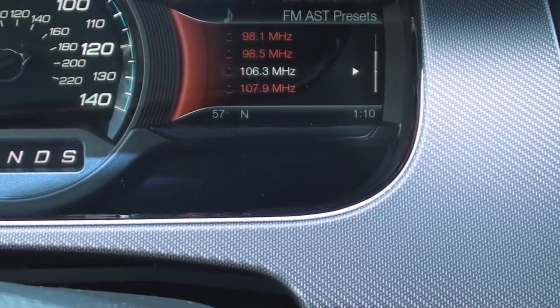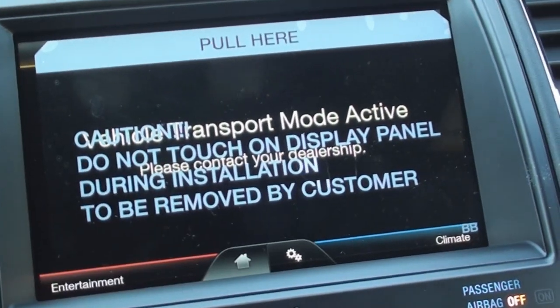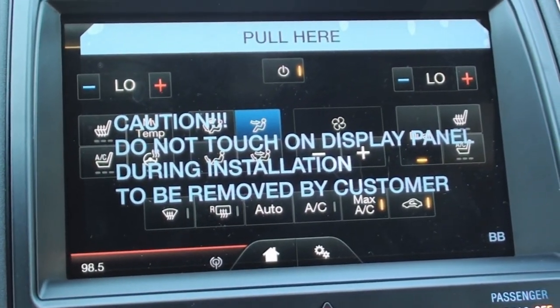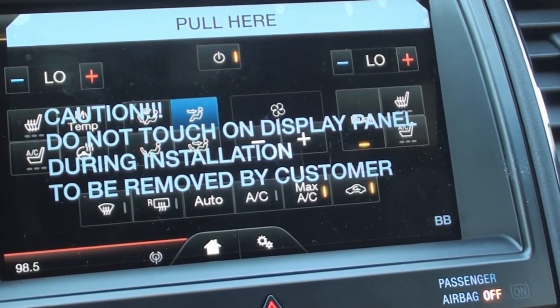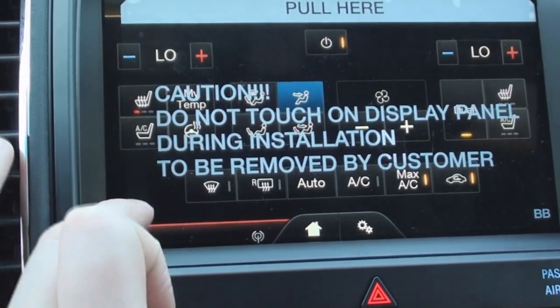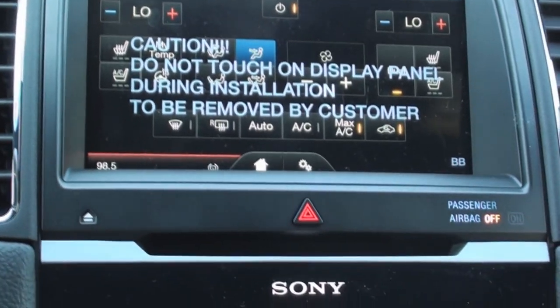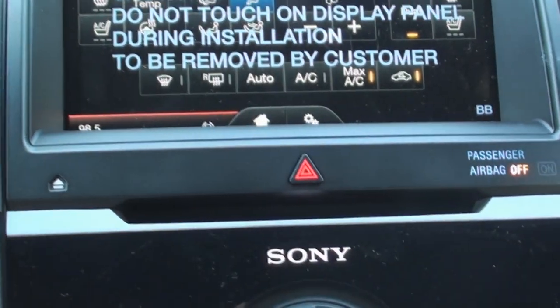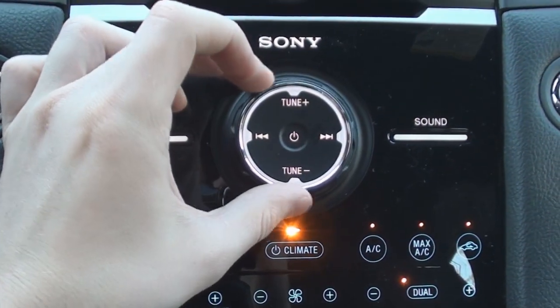The stereo in today's SHO is an optional AM, FM, CD, and MP3 player backed by 12 speakers provided by Sony. It is also Sirius XM satellite radio equipped. Using the touchscreen for your climate control settings is just one of the many examples of the MyFord Touch capabilities. Your emergency hazard switch and CD player slot sit underneath. You can also use the touch-sensitive controls to adjust your audio or climate settings.